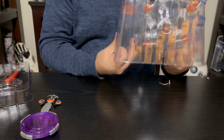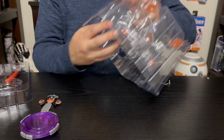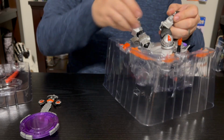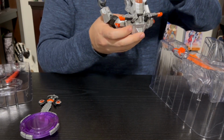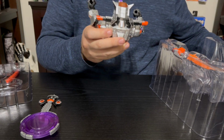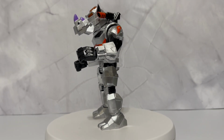All right. So I think what I'm going to do is work the arms out here. 1, 2. And there we go. Except he's still held in there by a wire. All right, I'll get this wire off. While I get this wire off his neck, why don't we take a look at him? So you can see, yeah, he's a very imposing character, much larger than others.